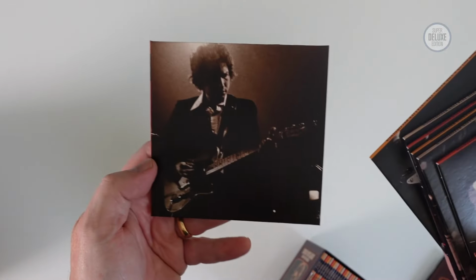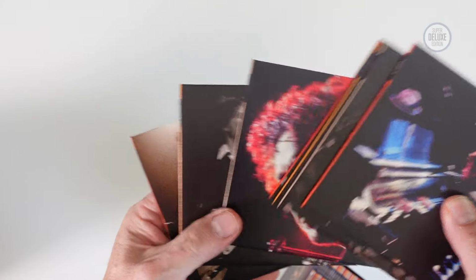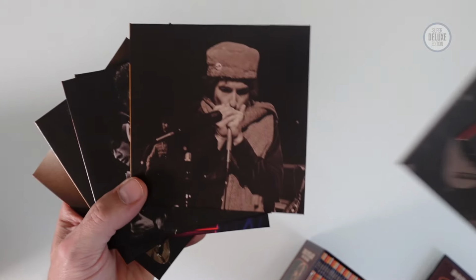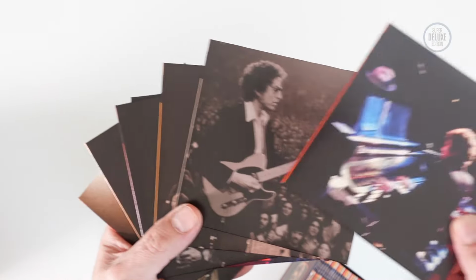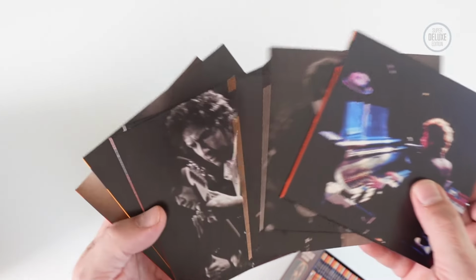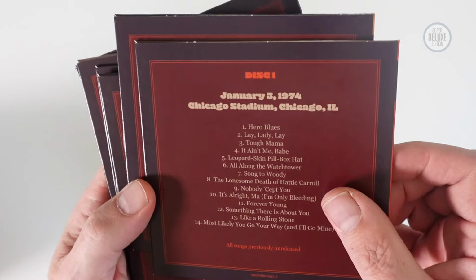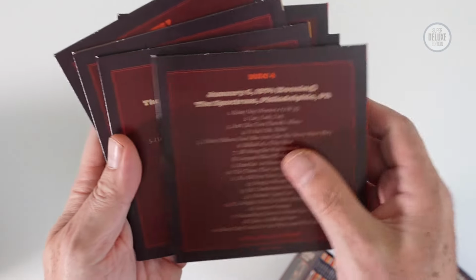Now the discs themselves, basically they all look like this. So they have a kind of photographic front cover with no text, and I don't know whether these correspond exactly to the dates that were played or whether they've just gone into the photo archive and spread them around. But then on the back you get the individual track listings, so disc 1, disc 2, disc 3, etc.